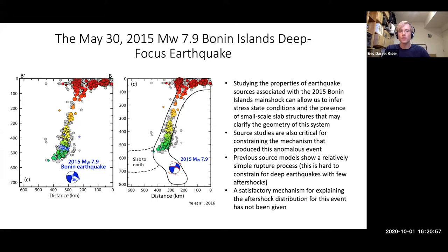And then the other way that we're going to study the source properties, as I mentioned before, is the aftershock distribution for this event, which is really strange. On this left panel here, this is the main shock. All these stars are the aftershocks. You just have a few down here by the hypocenter of the main shock, but then you have this large cluster up here within the background seismicity, hundreds of kilometers away from that main shock. So there's never been a really satisfying, detailed mechanism put forth for why that aftershock distribution is there.